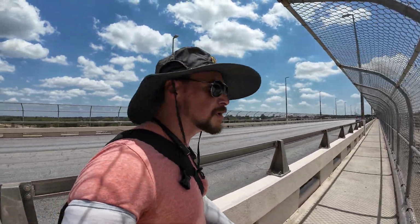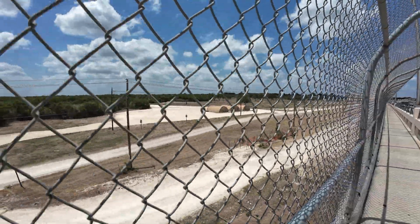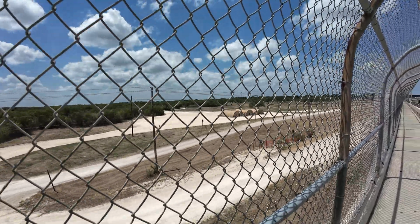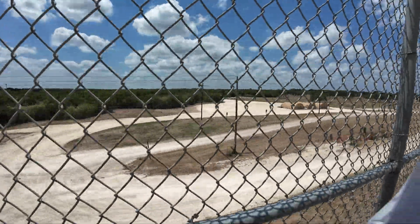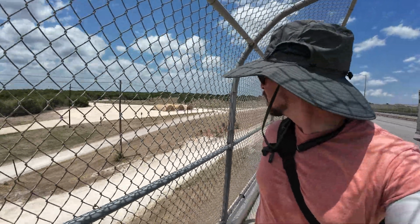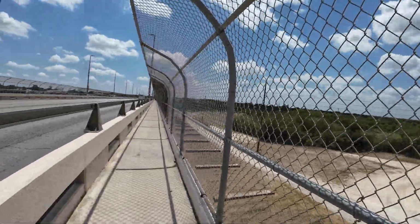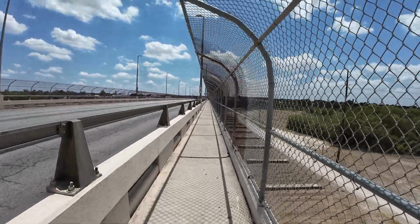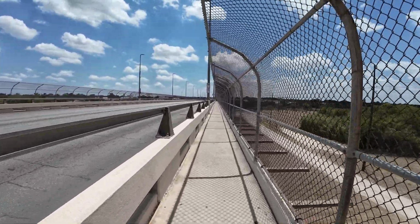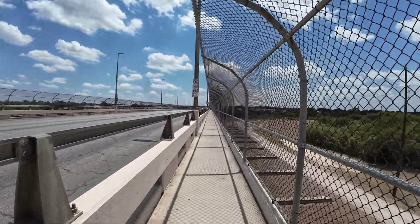Alright, getting maybe halfway across the bridge. I'm not to the Rio Grande yet, but you can see here, got that parkland, and then some National Guard tents that are set up. Straight ahead here is where we've got the Rio Grande, and then the bridge slopes right down into Mexican Customs and Border Patrol there.